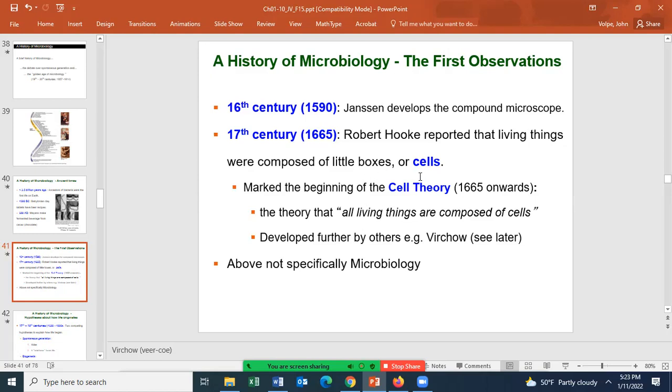And that's because the primitive microscopes that were around in 1665, everything looked kind of blurry. And they could see cells in plant cells because cells have a very thick cell wall, which could show up even when the cell was blurry. And then animal cells have a thinner cell membrane, which did not show up until the microscopes were developed much better.